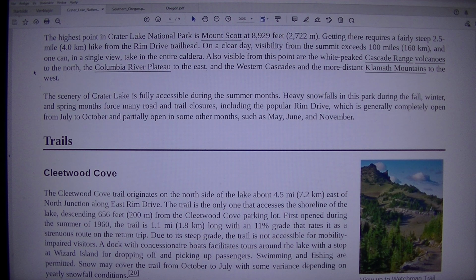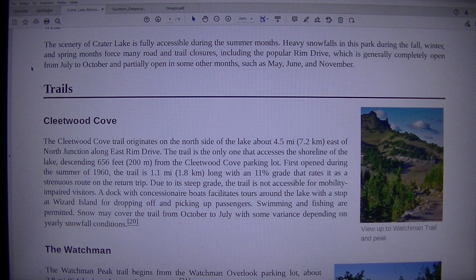Also visible from this point are the white-peaked Cascade Range volcano to the north, the Columbia River Plateau to the east, and the Western Cascades and the more distant Klamath Mountains to the west. The scenery of Crater Lake is fully accessible during the summer months.